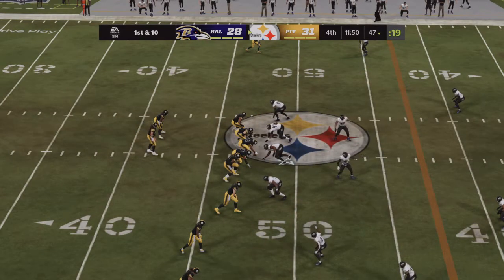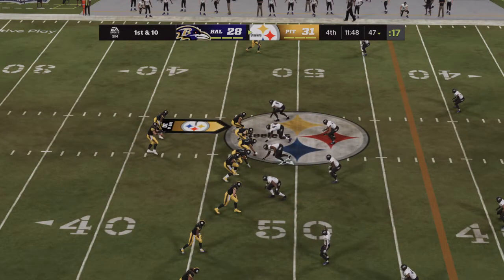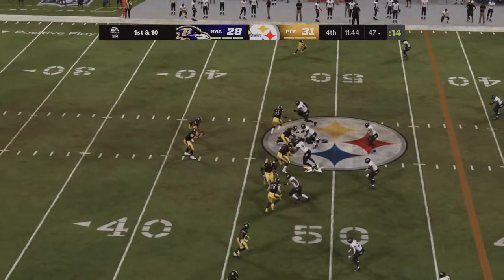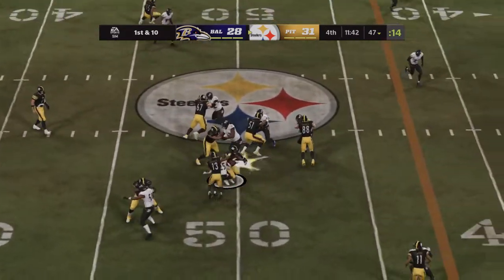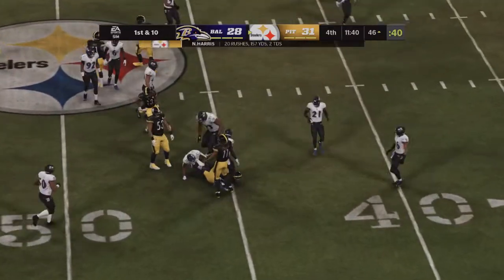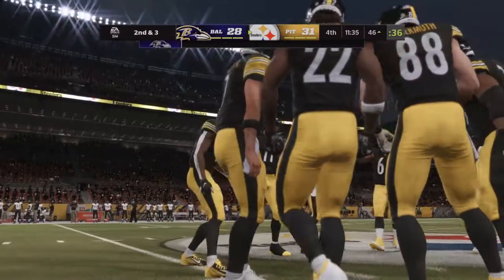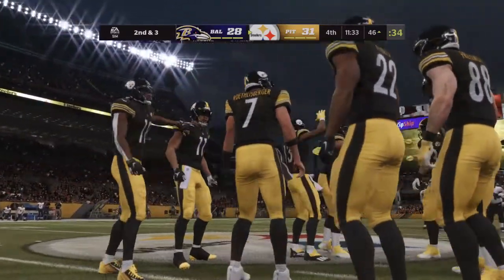Back-to-back good plays have them on the move on first down. They'll run with Harris. And across midfield he goes into Raven territory. 7 yards on the pickup there, and it'll leave him with a 2nd and 3.